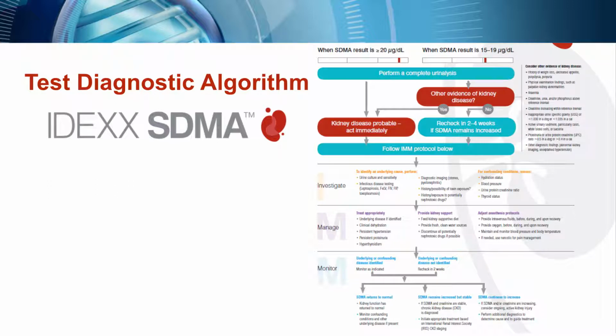And what we want to try and do is avoid the two extreme ends of the scale. One end where it's like everything else is normal, so I'll just ignore the SDMA and hope it goes away. Or the other end of the scale is, oh, SDMA is high, they must have chronic kidney disease. Here's a bag of the kidney diet you stock in your clinic, and you send them home with that without doing any more testing.